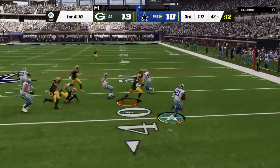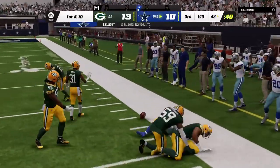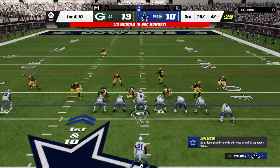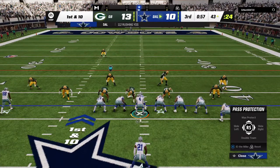Elliott running right. Shreds him with a stiff arm. And taking it across midfield and inside the 45. So into Packer territory now. Here's 1st and 10 at the 43.